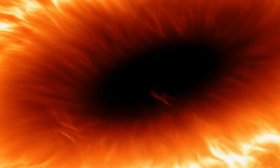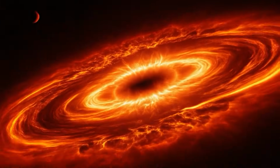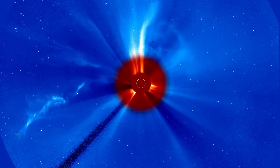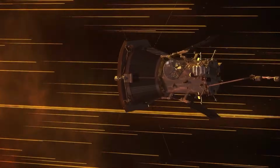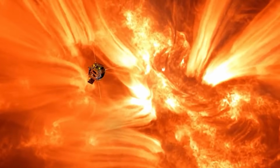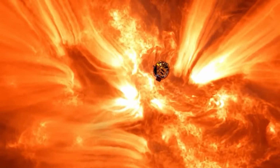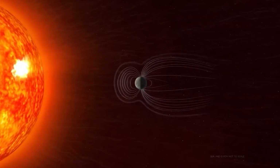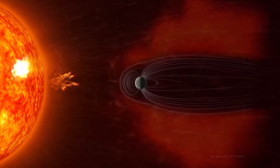Luckily, if such a powerful solar storm was heading our way, we'd most likely get some kind of warning. Modern equipment all over the world and in space doesn't stop watching the sun even for a second. It would give us some time to prepare, between several hours and a couple of days. And if transformers were taken offline in time, the consequences wouldn't be so dramatic.